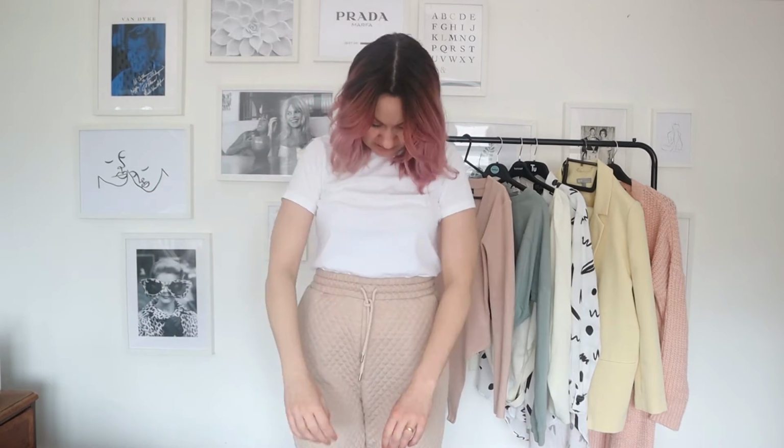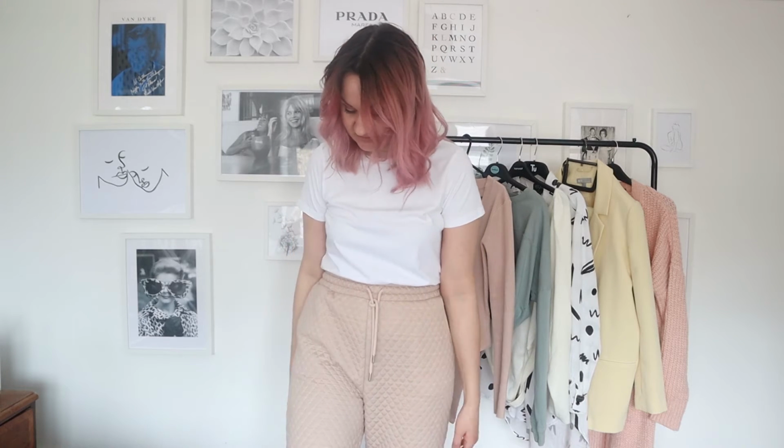Okay, so I've changed into the t-shirt. You could just get away with this, obviously, a nice plain t-shirt. I do think the joggers are a little bit more dressy because they've got sort of interest fabric, and the sand colour just does make them nicer for me, I think. However, we're not going to stop there.